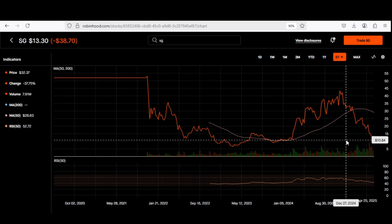Let's round it off to $13. That means your portfolio is going to be down $200. And that's because it's 13 minus 11, which is $2, and you multiply that by 100 shares. So your entire portfolio is going to be down by $200.